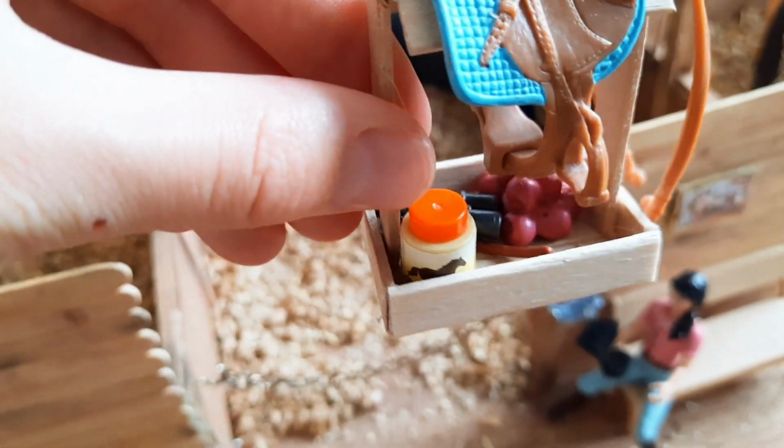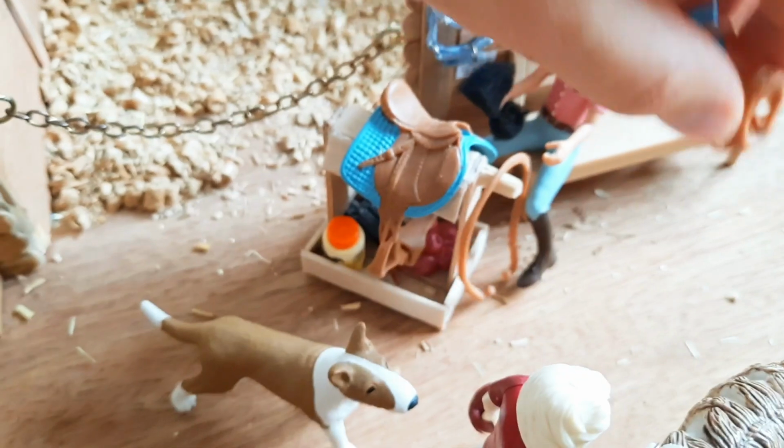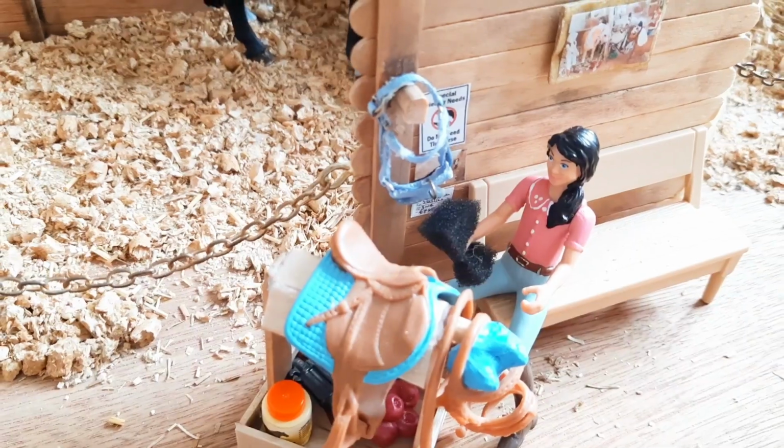Okay, so we have some, I don't know, horse gel stuff. There's apples, and there's also binoculars. That's what she's chosen to store there. Let me just put the bridle back on like nothing happened. And yeah, of course, she is holding a sponge.